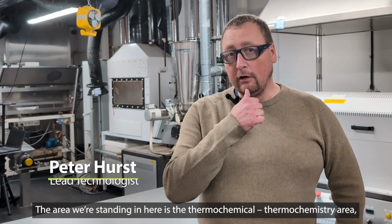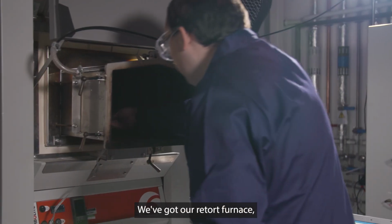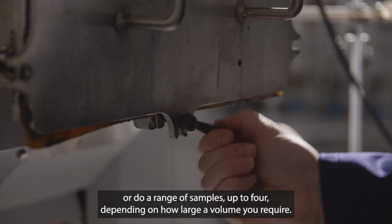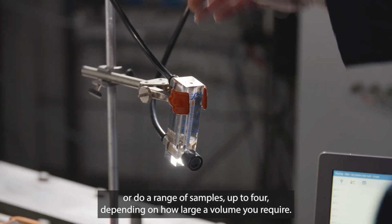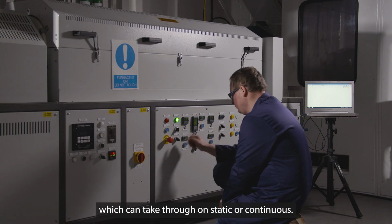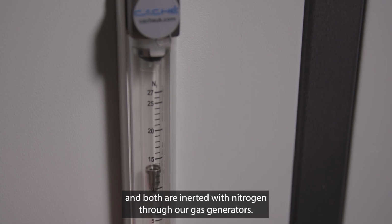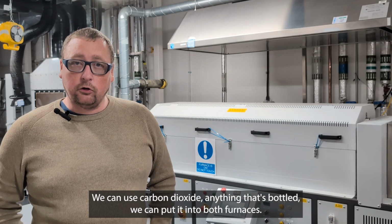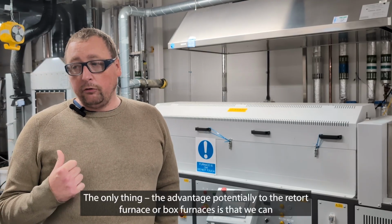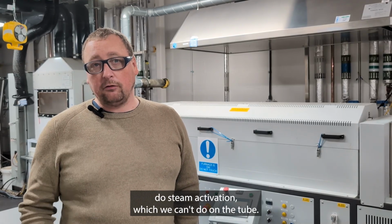The area we're standing in here is the thermochemistry area, which is where most of our furnaces are. We've got our retort furnace, quite a flexible furnace in that we can either do one sample or do a range of samples up to 4, depending on how large volume you require. Anything that we develop on that furnace, we take onto our tube furnace, which can take one static or continuous in terms of temperatures. Both furnaces can go up to about 1000 degrees C, and both are inerted with nitrogen through our gas generators. We can use carbon dioxide. Anything that's bottled, we can put into both furnaces. The only advantage potentially of the retort furnace or the box furnace is that we can do steam activation, which we can't do on a tube.